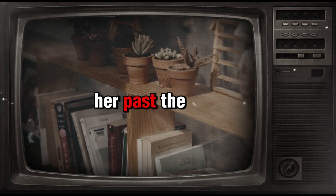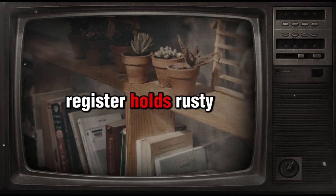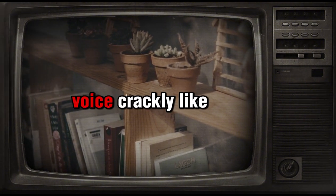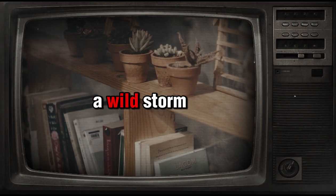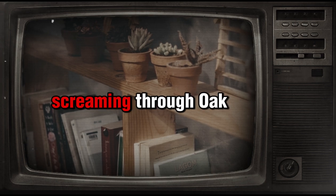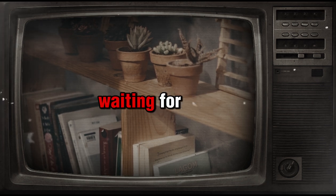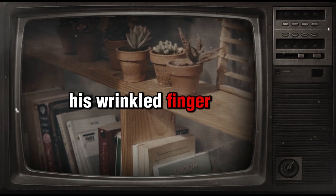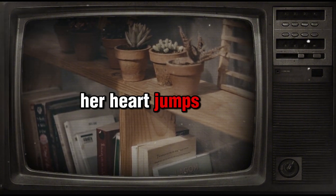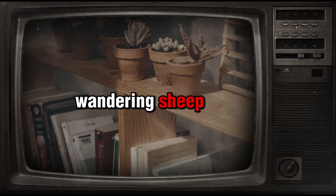"Come," he leads her past the mystery section. A hidden drawer under the cash register holds rusty keys. "Long ago," he begins, voice crackly like old paper, "a wild storm tore the sign away." Lucy imagines wind screaming through Oak Lane. "I left it blank," he continues. "Waiting for..." His wrinkled finger taps Lucy's library card on the counter. Her heart jumps. "Me?" Outside, Mr. Baker's van honks at a wandering sheep.